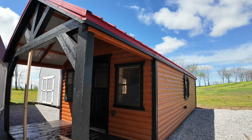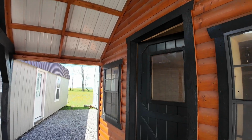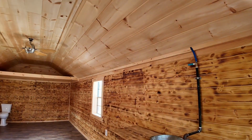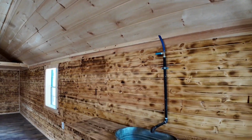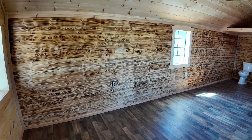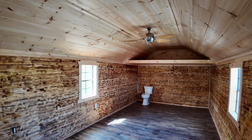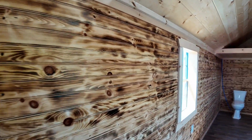They have a little cabin here. I don't know if they got any details inside or not, but let's go take a look inside. Oh, I've been sitting for a little too long. Yeah, this one's actually done inside a little bit, it looks like. Let's see here. There we go. Yeah, somebody's actually ran electric here. There's a little toilet back there. A little ceiling fan up there. This is pretty nice.